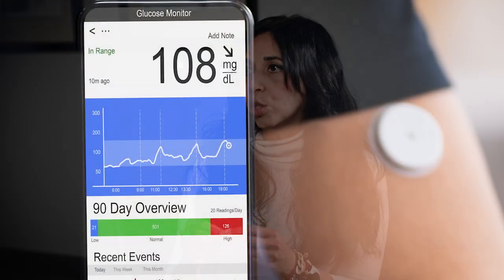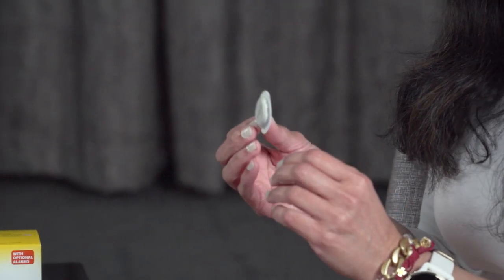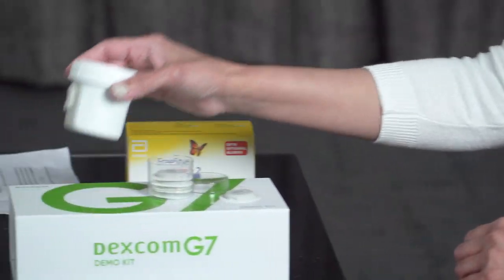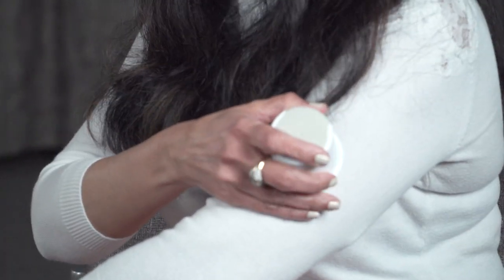So basically, it's a sensor. It's really small. It comes with a transmitter, and the transmitter is what transfers the information onto either your iPhone or your Android, or if you don't have those, then it goes to either a receiver or a reader. This goes on your arm. It's really tiny, and it's a very easy, painless process. You just open it, you put it on your arm, and obviously not on your clothes, and then you press a button and it gets in your arm, and it's, like I said, painless and easy.